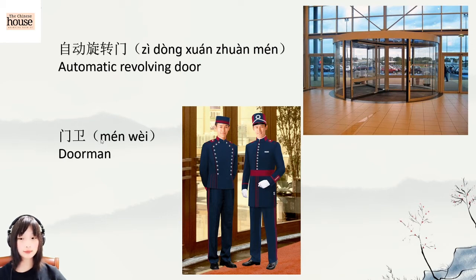Doorman, 门卫. 门卫, which means guard. 门, which means door.